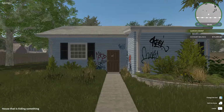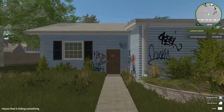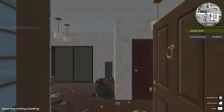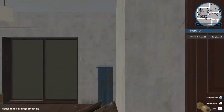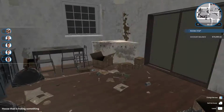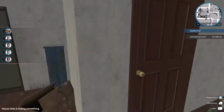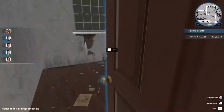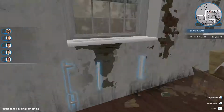So yeah, we have some graffiti out here, which is not promising. We're gonna do a quick little house tour. Oh god, I don't like that map. And then we're gonna plop in our laptop somewhere in here. Then we're gonna go back and sell the other house that we just finished renovating.